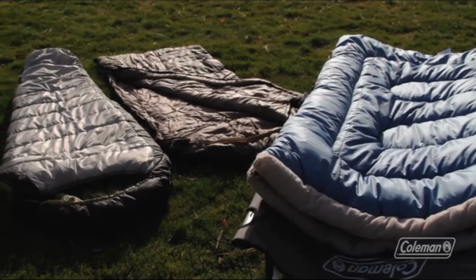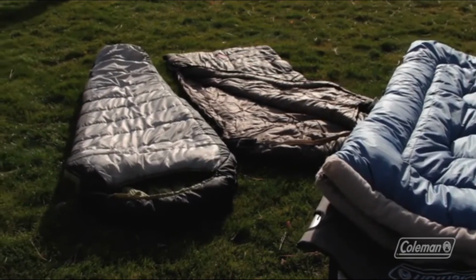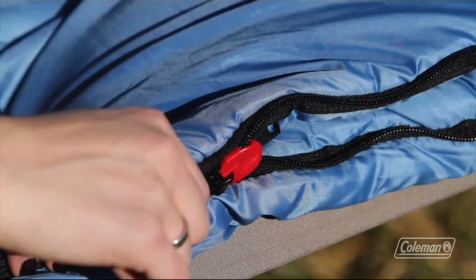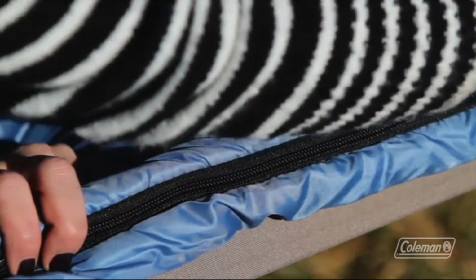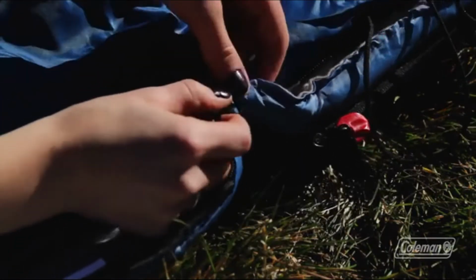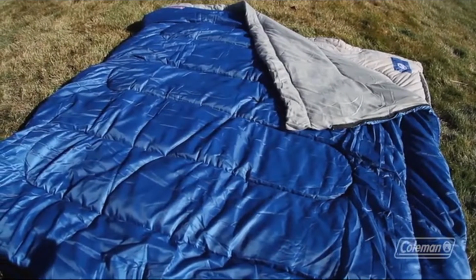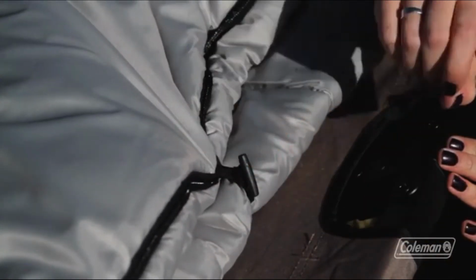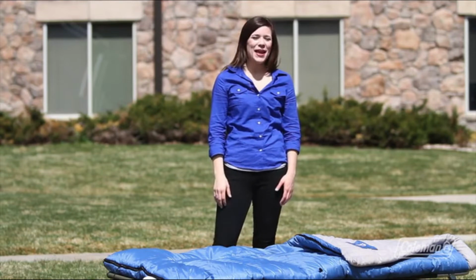They come in a variety of styles, from the rectangle, the hybrid, and the mummy. Our innovations make camping a whole lot easier, like the Zip Plow No Snag Zipper. And with some of our sleeping bags, you can zip two light bags together for extra room. Our roll control system keeps your bag straight and even when rolling it up. We have a variety of sleeping bags for a great night's sleep in any season.